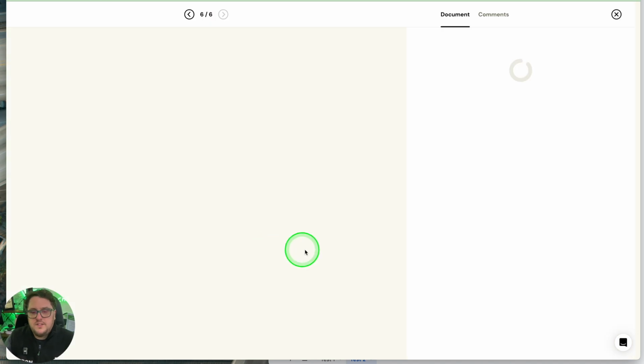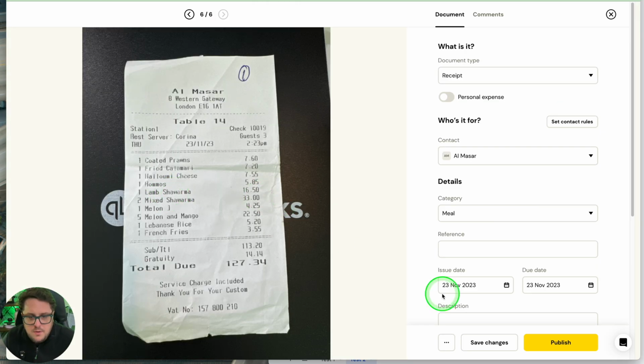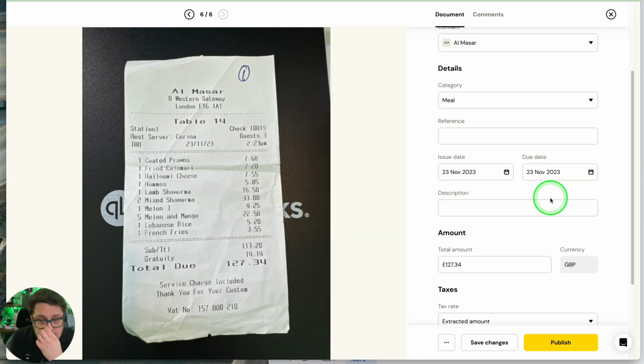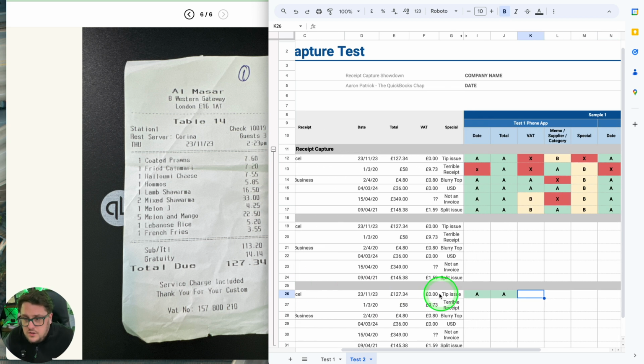So let's start at the bottom. Al-Masur is our first one. So data-wise on that Al-Masur one, we've got £127.34, £127.34. Excellent. Date-wise, we're able to get the date. Yeah, date's absolutely spot on, 23rd, and recognises it's a receipt, so able to put that through. Total's correct, love to see it.